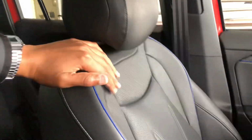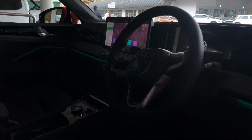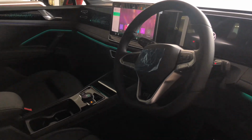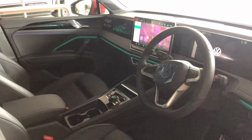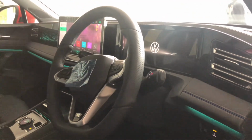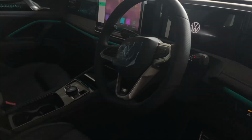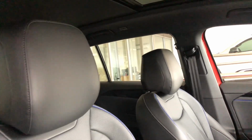The build quality of these seats is so amazing. I love them. They're ventilated and heated as well. They have the traditional R-Line blue stitching there. The overall interior layout of this car is really amazing. Plus that ambient lighting there. I really like the interior of this car. And if I were to rate it, I would give it a solid 8 out of 10.